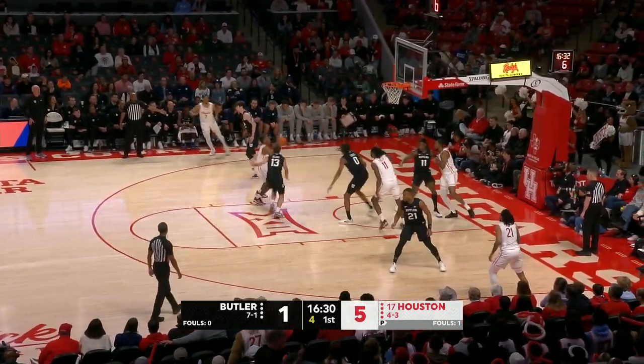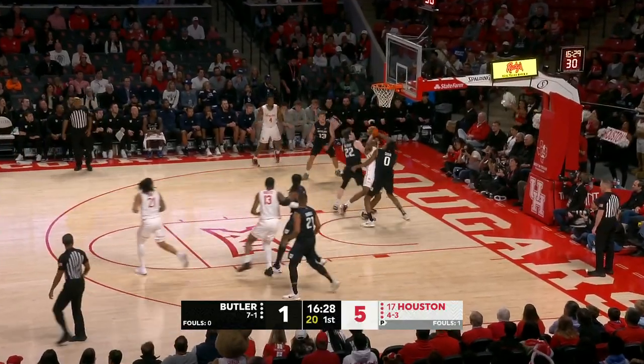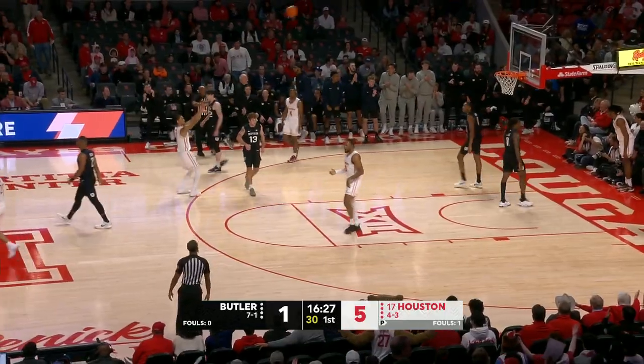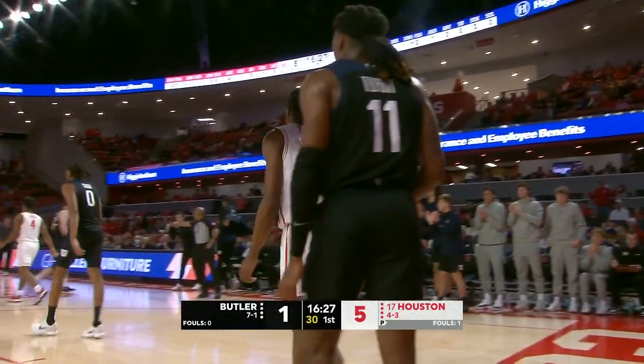As LJ Cryer, the pull-up jumper, rattles out. Joseph Tugler, the offensive rebound, and a whistle. And he's out of bounds, and we're going the other way. It belongs to Butler.